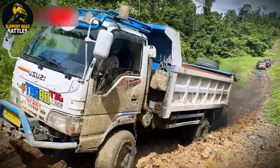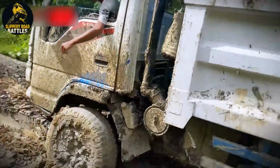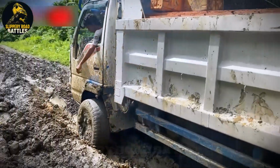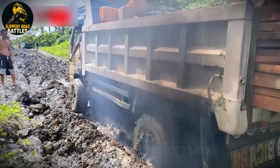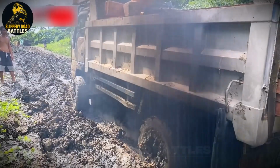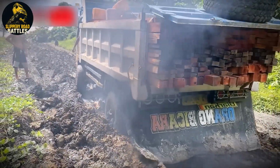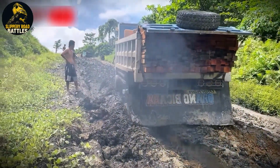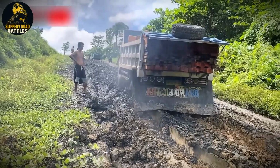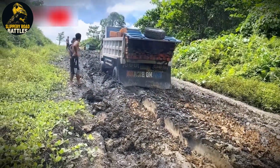Up next, I invite you to witness the power of a true road warrior, the Isuzu from Japan. It's about to take on a muddy, treacherous slope. The engine roars with power, its wheels digging deep into the thick mud. Mud splatters everywhere, smoke billows behind. It's like the road is testing the very limits of this machine. Will the Isuzu conquer this challenging path? Stay tuned and don't forget to share your thoughts.